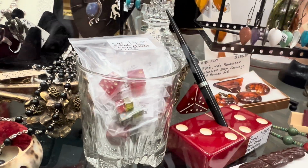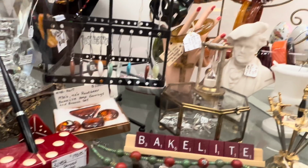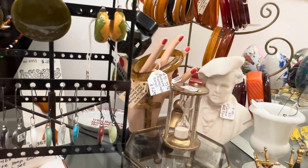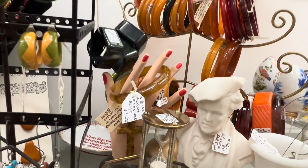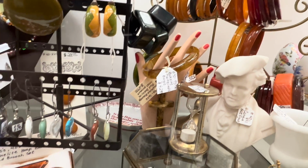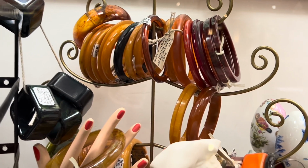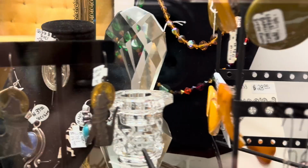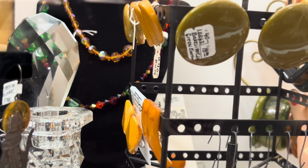There was so much Bakelite at this store. It was unreal. At the very end, when we finished shopping the entire store, there was still a whole hallway full of cabinetry from end to end. Most of it was jewelry on one side. The other side had all kinds of collectibles, old Western things and all of that, but so much Bakelite. I just could not believe it. I will have to go back and really peruse a little bit slower.